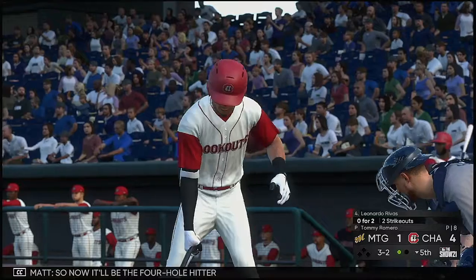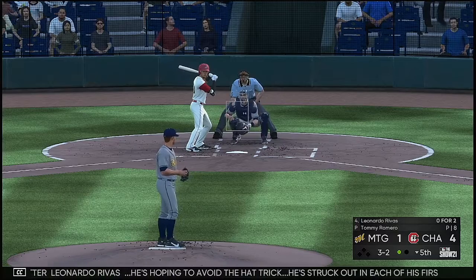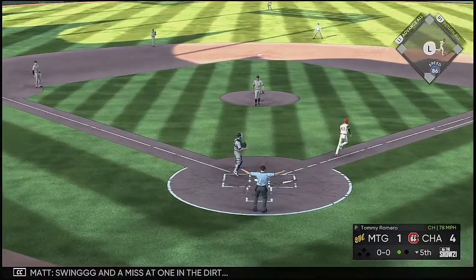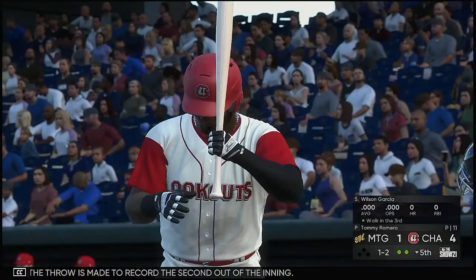So now it'll be the four-hole hitter, Leonardo Rivas. He's hoping to avoid the hat trick. He struck out in each of his first two plate appearances so far. Swing and a miss at one in the dirt. And the throw is made to record the second out of the inning.